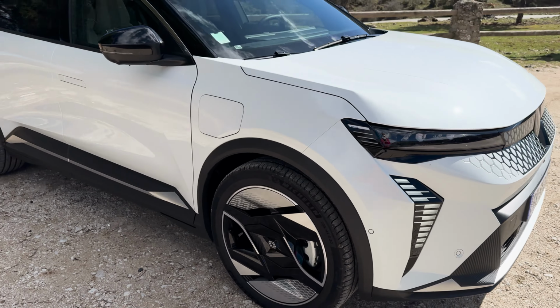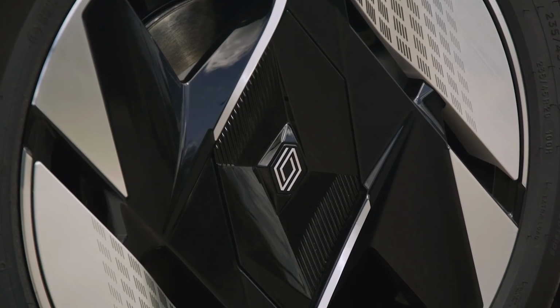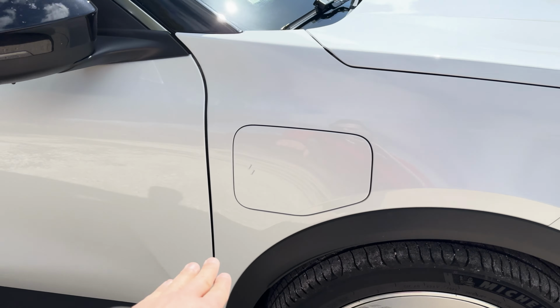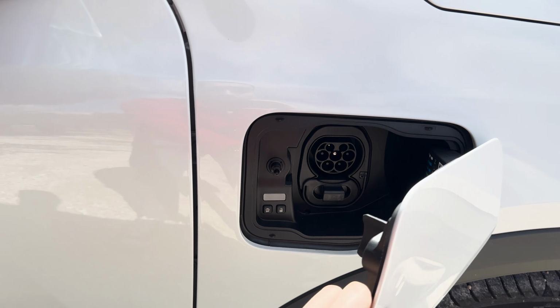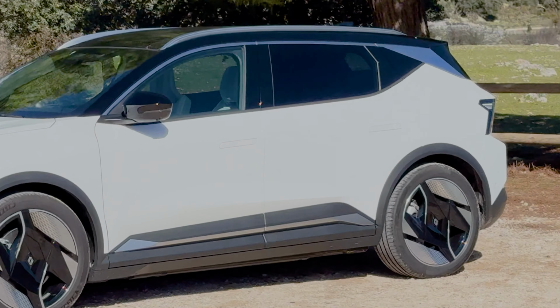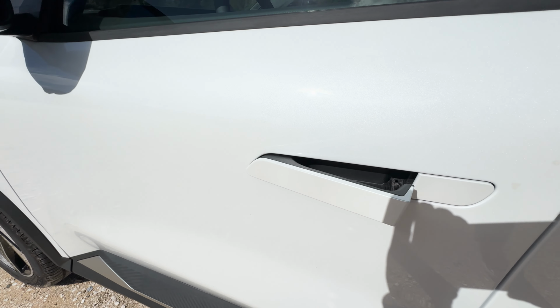And then if you look around the side, this particular car has quite a flat-faced wheel design. They're pretty big actually. These are 20s. And you'll notice the charge port is here at the front. We'll talk about that a bit more in just a moment. And I love that the door handles fit flush into this car. Now, for aero, they're going to bode very well.